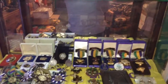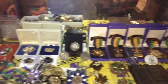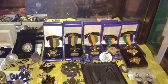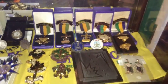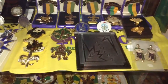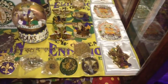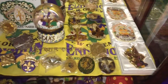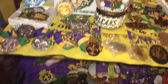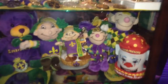On this shelf I have some older King's Clubs medallions, some ladies' pins. There's some crew member badges or ducals, D-U-C-A-L. I don't know how you pronounce that. Some crew earrings, some brooches. There's a 25-year anniversary mirror. These are all my member medallions. Like I said, I've been riding since 2001. Snow globe. There's a tile. We come down here, and every year we have a signature throw. A lot of years they're our mascot.